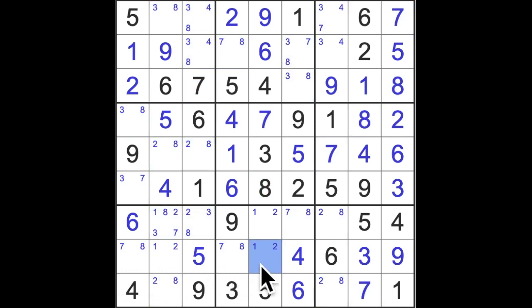So now we're left with 1, 2. In fact, we've got a bit of a unique rectangle here, 1, 2, 1, 2, so I can get rid of the 1 and the 2 from there as well, just to lighten the load a little. And now we're left with a single 1 here, like this, so 1 is there, 1 is there, 2 is there. And I've got to get rid of 7 up there as well, let's do that now.